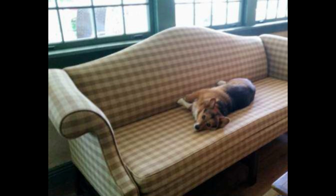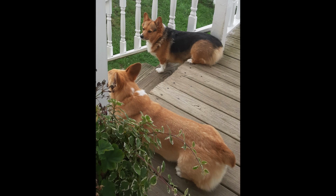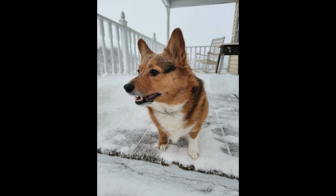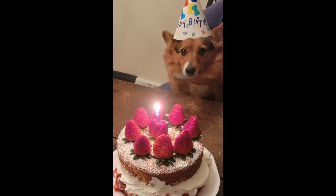Oh, sorry. Oh, isn't it so hard to lose a loved one? And this is Duke, who we still have, and Duke is on the left. And this is when Sadie met Duke, and both their ears went up. But Duke is still with us. And this is Sadie back on the chair that she's not allowed to be on. And she loved the snow. And also, Sadie and I shared a birthday. She was born on my birthday, so that made it extra special.